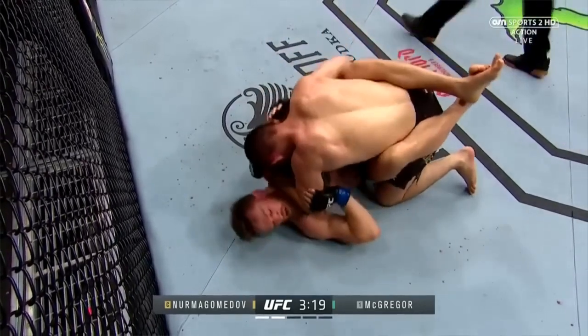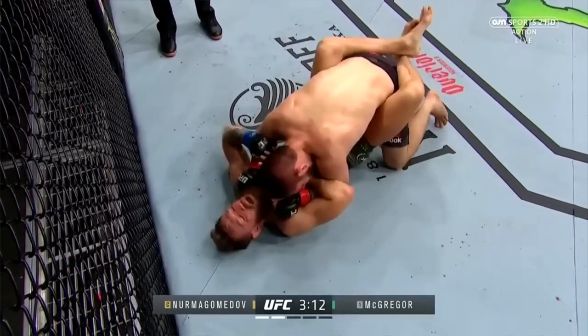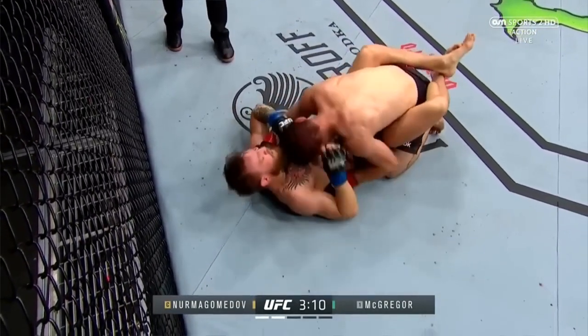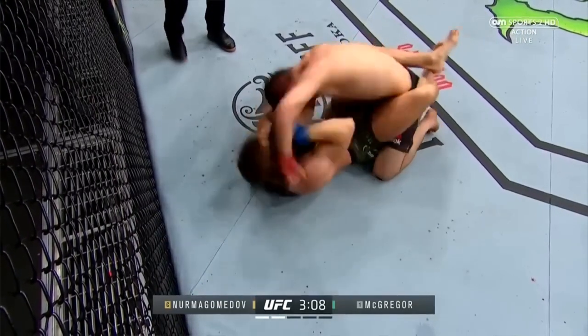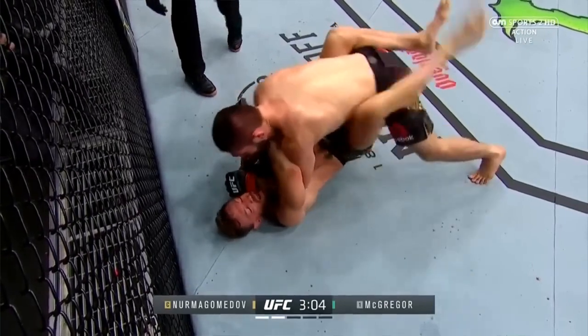Oh, big ground and pound. And Khabib said he wanted to make Conor suffer. He also said he wanted to change his face. This is one of the scariest things I've ever heard a person say about a fight. Well, not unlike Tony Ferguson, Khabib can go all day.